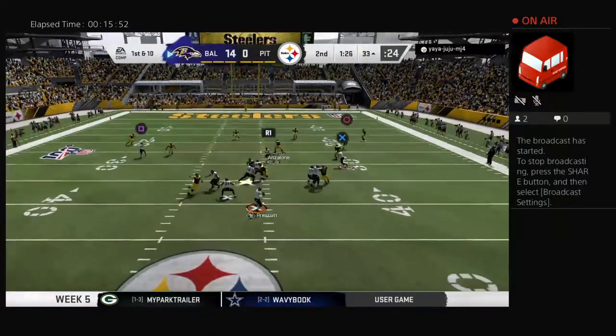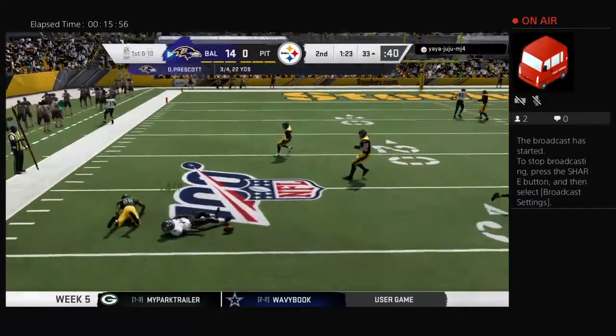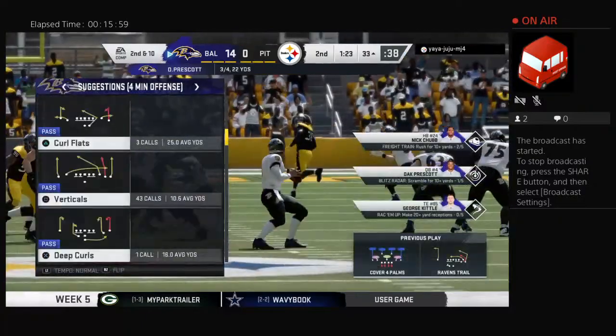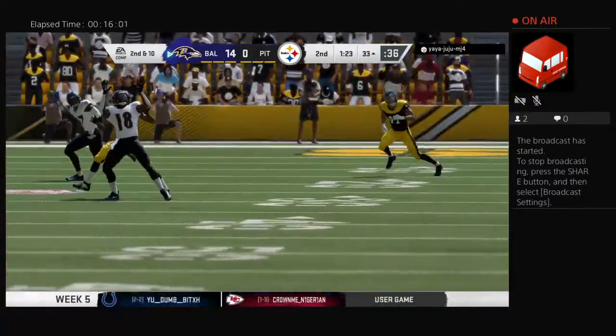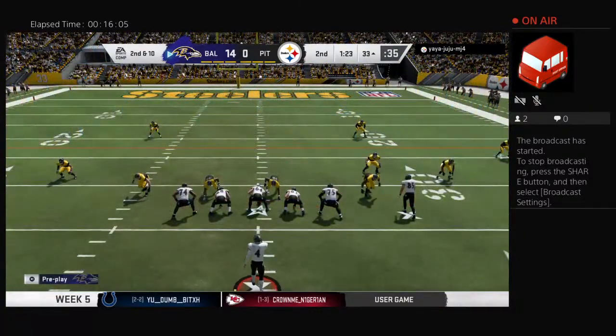On first and 10, Prescott. And that's going to be incomplete. Too tough to hold on to that one. It's second down. Well, the incompletion, yes, but maybe here not the worst thing in the world? No, not on first and 10.